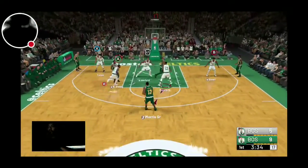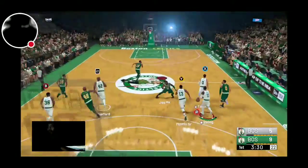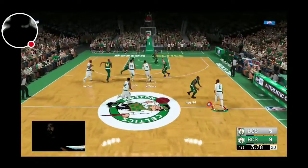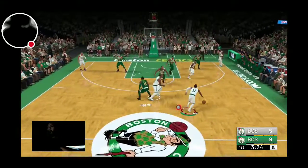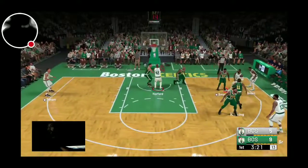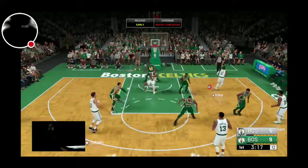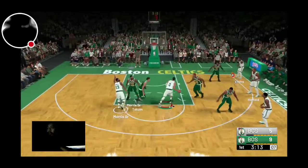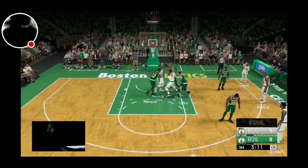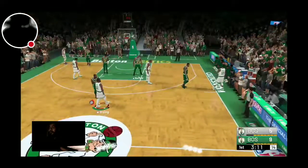Pass to Morris. Jacks up a 3. Morris with the rebound. Boy, for a capable three-point shooter, that's one he expects to make. To the inside. Horford. The kick out to Tatum. And the call will be against Al Horford. That is his first foul of the game.